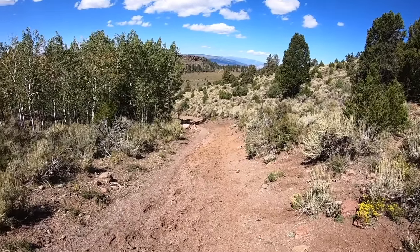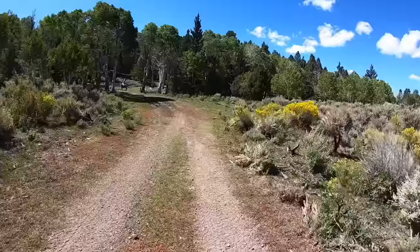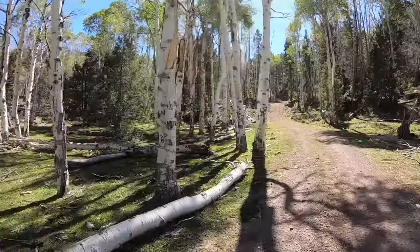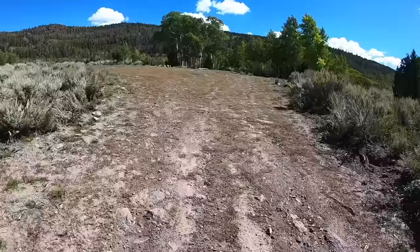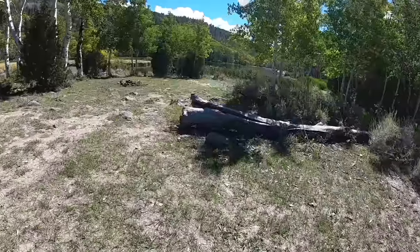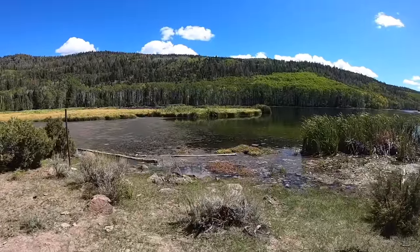No way my truck could have made it up that hill. That is sketchy. All right, we're about halfway there. Got about 1 mile left. Whew, man, this is a good workout. Just a little further. All right, here we are. Took a while, but we made it.